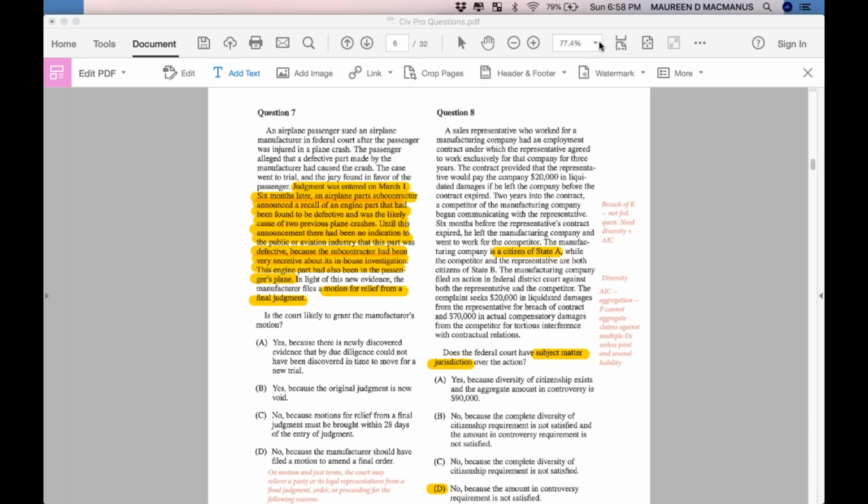But let's look at this one. An airplane passenger sued an airplane manufacturer in federal court after the passenger was injured in a plane crash. The passenger alleged that a defective part made by the manufacturer had caused the crash. The case went to trial and the jury found in favor of the passenger. Judgment was entered on March 1st.